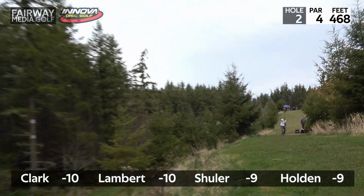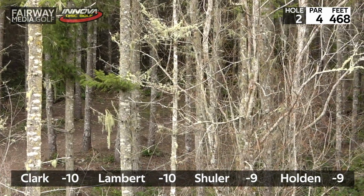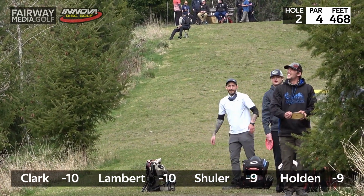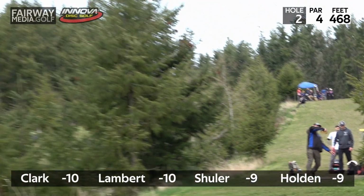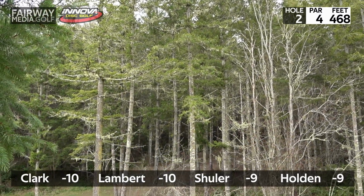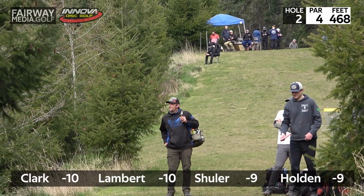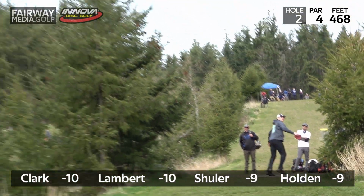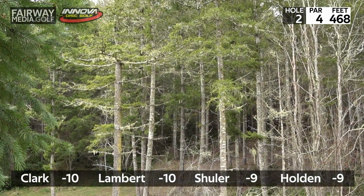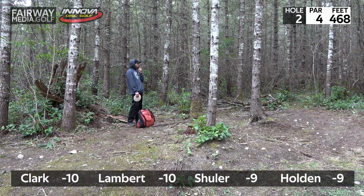Yeah, Michael choosing a popular option here. Giant annie over there. If you poke through, you're looking right at it for two. I mean, it's obviously a longer shot, but if you hit that fairway, it's right there. This is when I break out my first stubborn round. That looks like a good shot by Chris. Might have gone too far over, but I can't quite tell.